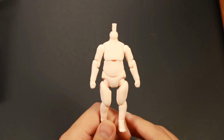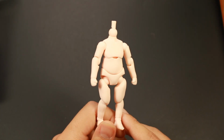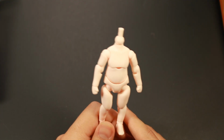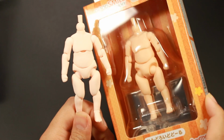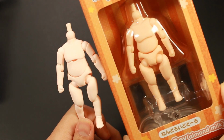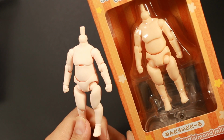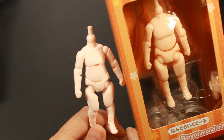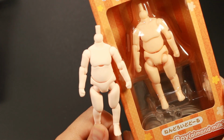Here is the body. It's a lot brighter on camera, I'm sure, than it looks in real life. In real life, it's a very soft pink, very light in color. Compared to the almond milk, it's a lot paler, as you can tell. Actually, the camera is doing a pretty good job. Just a bit brighter on the camera than it is in person, but you can pretty much tell the difference.